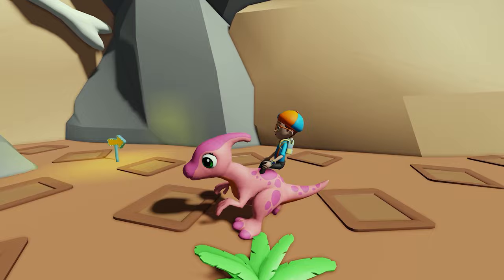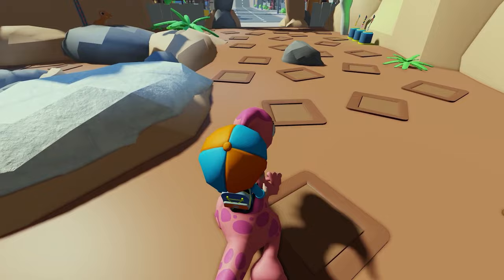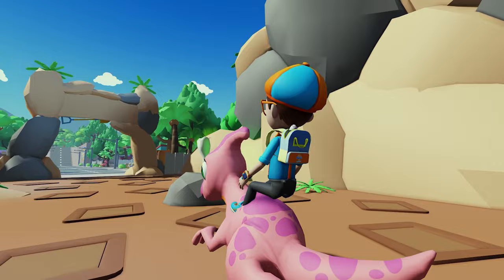But I'm exhausted from a day of digging, and the sun is so hot! Hey, Parasaurolophus! Thanks for the ride! What a great day of digging for treasure! Thanks so much for finding treasure with me. Bye-bye.